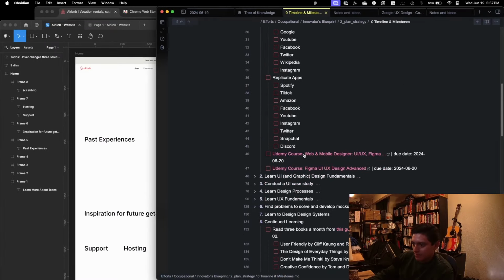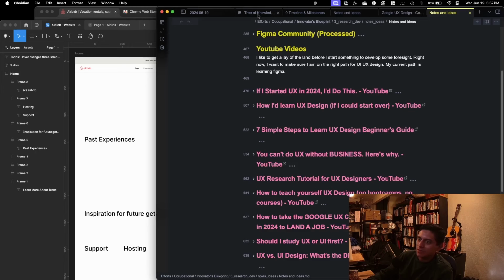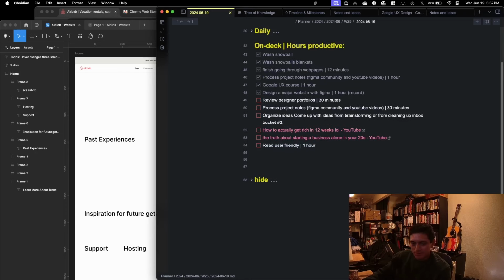Focus a little bit more offline. Design major websites with Figma. Let's do a major website with Figma, 1 hour. Have to do it again tomorrow. This is what I want to record, and then I'm going to review design portfolios, continue to process my notes, which I had here, all these YouTube videos. I want to put those into my tree of knowledge, which is here, and organize ideas for like 15 minutes, read the book, and then these are just some videos that I'm curious about. All right, see y'all tomorrow.